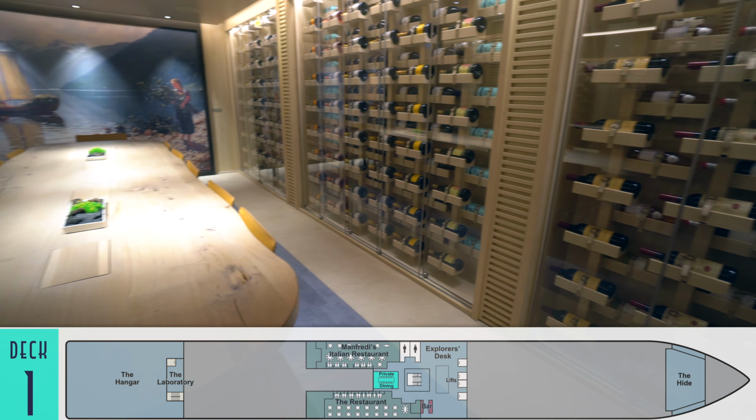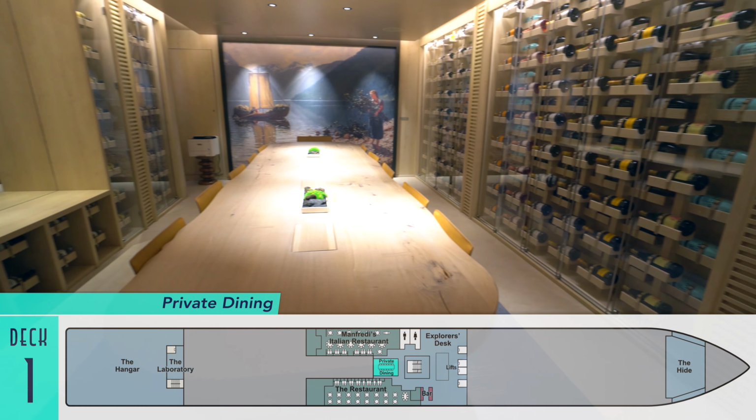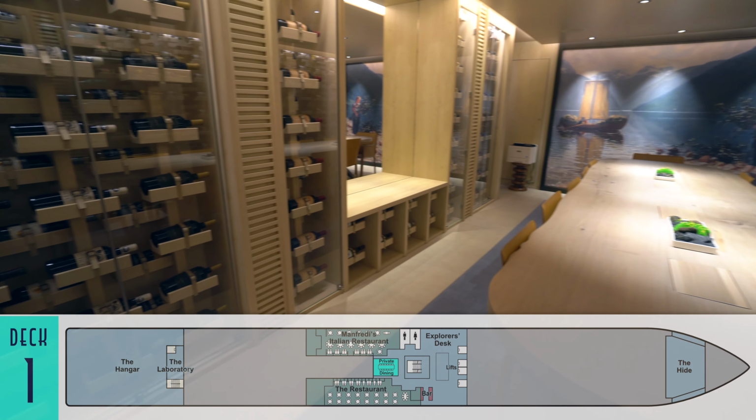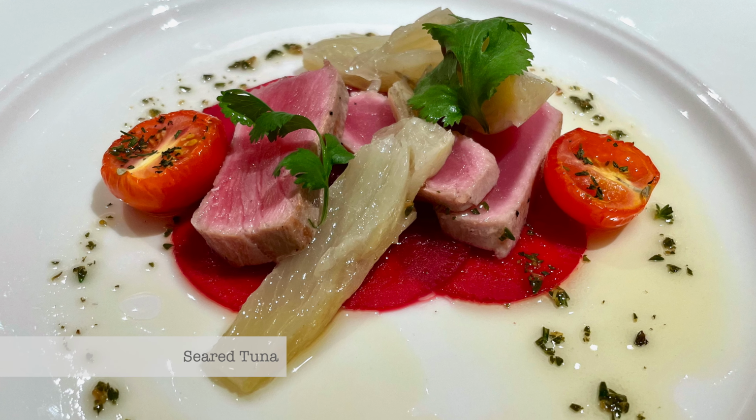Nestled in between is also a private dining room for group use that serves select items from Manfredi's, as well as the main restaurant menu, and delicious starter courses such as these.